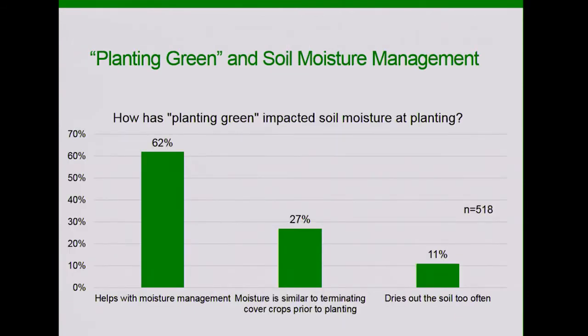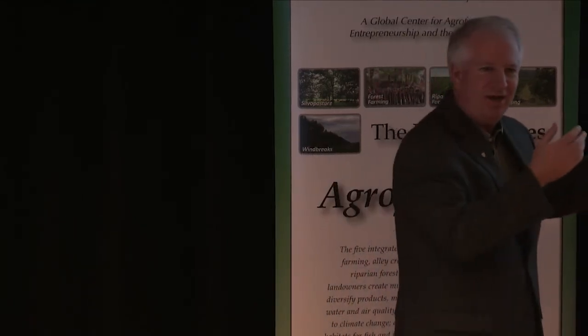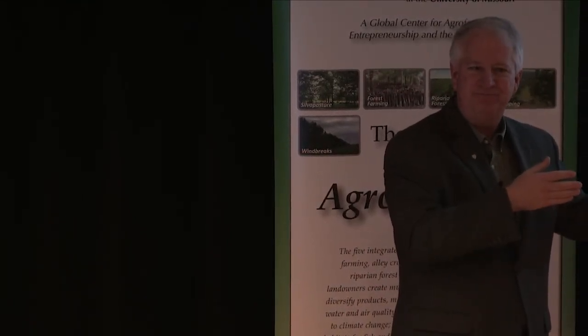Then we asked, how about moisture? There's been concern, again, especially among crop insurance folks, well, if you let that cover crop grow for so long, isn't that going to be bad for your corn or soybeans? We actually found 62% said that helped with moisture management. Now, how can that be? You're letting that cereal rye grow 4 feet, 5 feet tall, and you're saying you've got a better moisture situation?